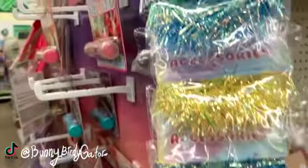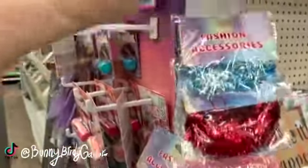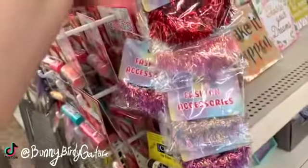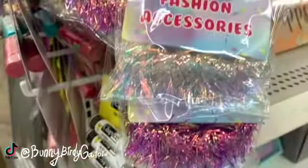And then right here we have some brand new, I think they're hair, what are they, you guys? I think scrunchies maybe? I think they're scrunchies. We have a few different varieties. Red, iridescent, yellow, we have pink.